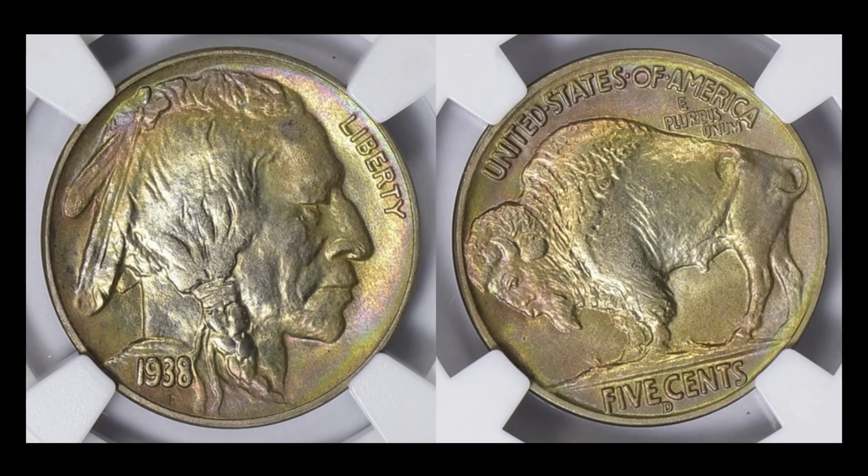This particular one right here sold for $1,571.62, and I'm okay with that. It's not the top high-end grade that you can expect for this, but with a nice higher grade and the toning, that's a nice recipe for something great, like you see here.